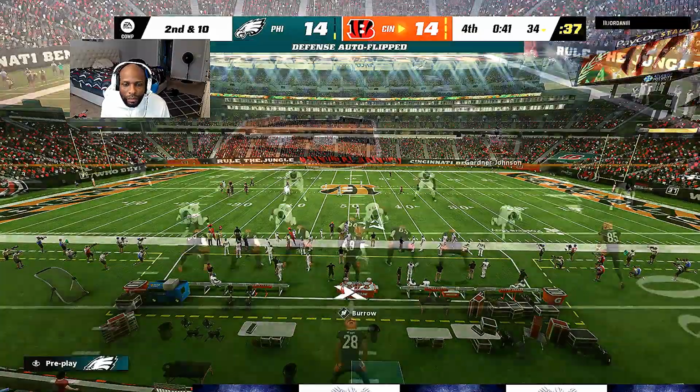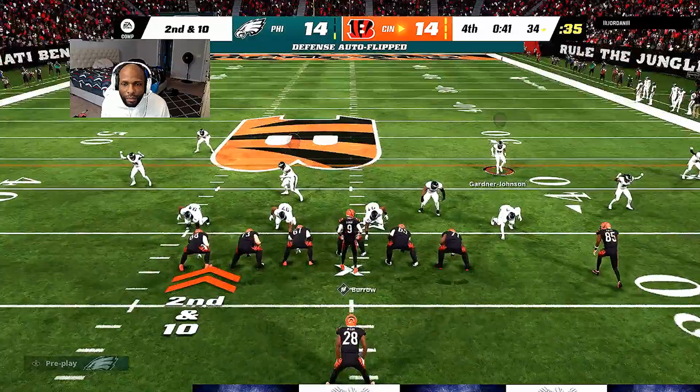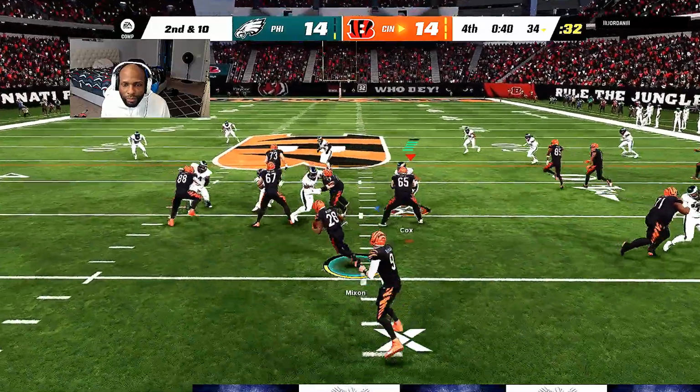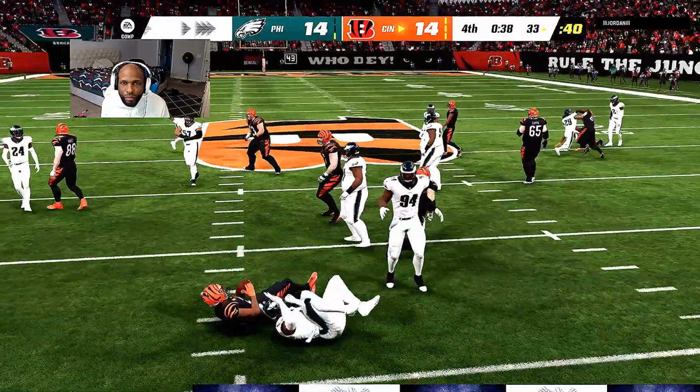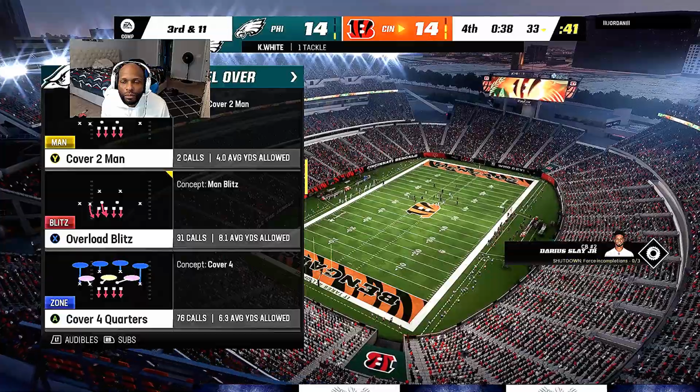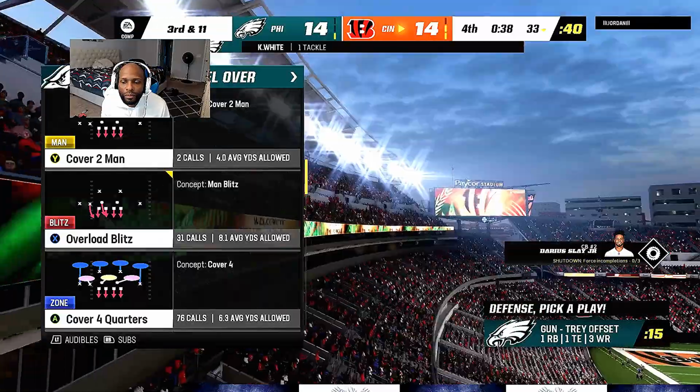What do they do? No panic situation at all. They've got to get a couple of chunk plays, pick up nice bits of yardage, target the sidelines, because you want to get out of bounds and make sure that clock stops. Because if the clock stays running, that makes things that much tougher for you. It can always bleed out on you.